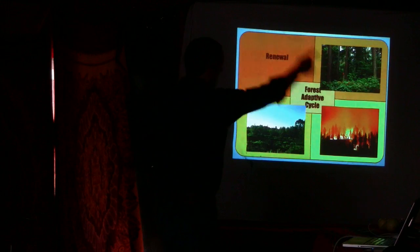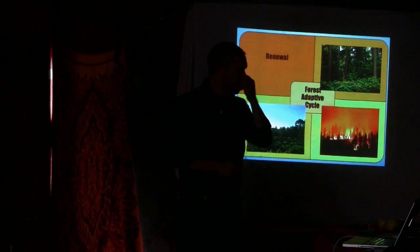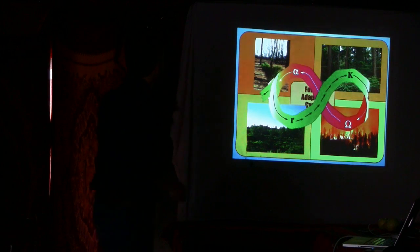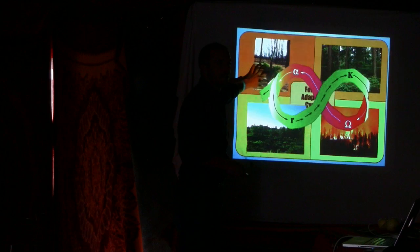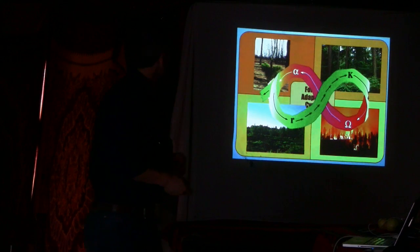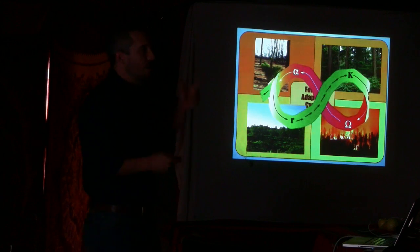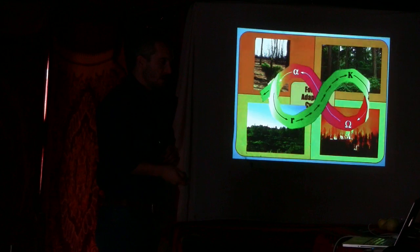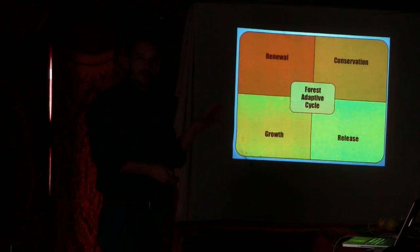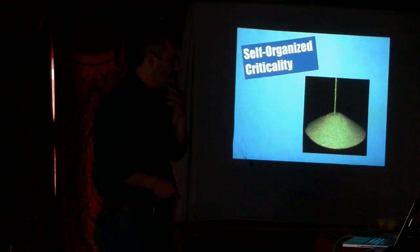So that's the infinity loop. We're going down this way now. And after that, you get to the renewal phase, where once again the system memory kicks in, initial conditions, and reorganization takes place, and the cycle begins again. So after that renewal phase, that path dependence comes back into play, the system memory, all of those things we've talked about.